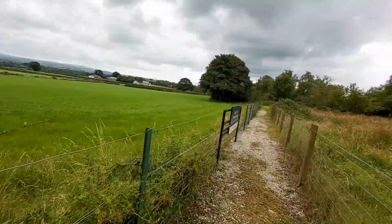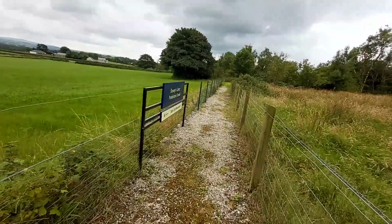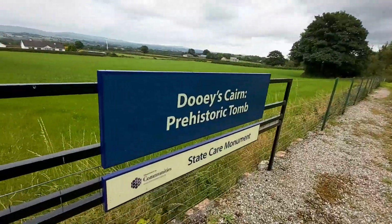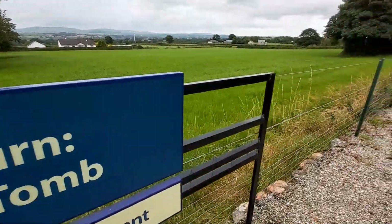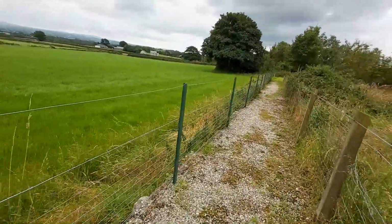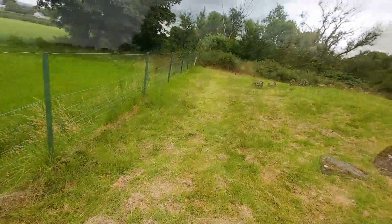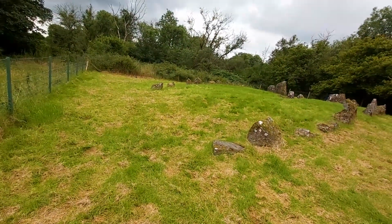This is more of an official site because it's got everything laid out. It's a state care monument, as it says there. Just down a little path. Just at the end of the path, here it is.